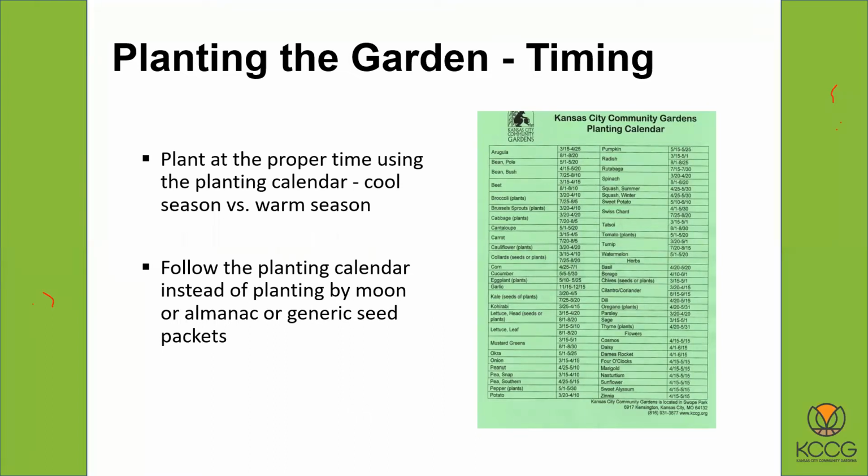So you want to plant at the proper times. So you need a good planting calendar. We have one available on our website that you can look for. We also have copies of it here at the office. And this is actually based on one that the University of Missouri Extension Service developed.